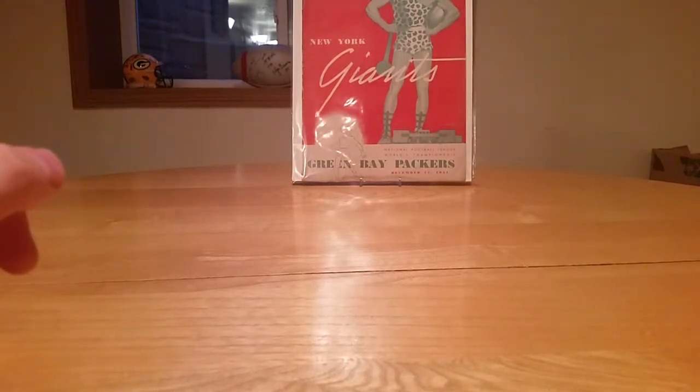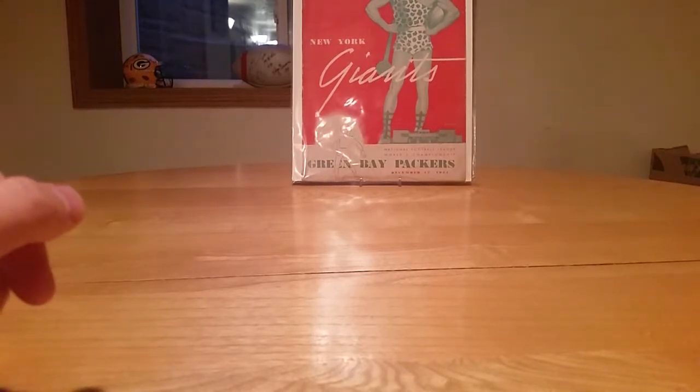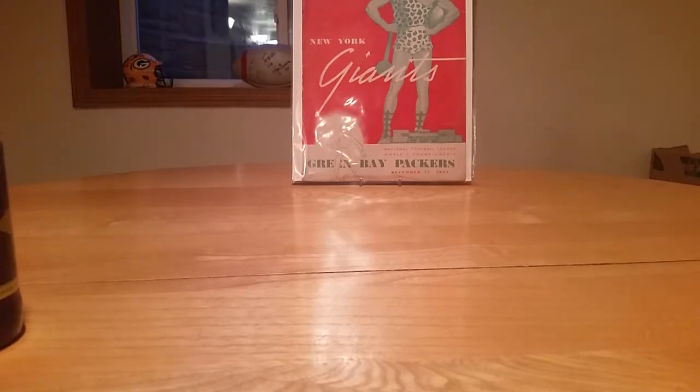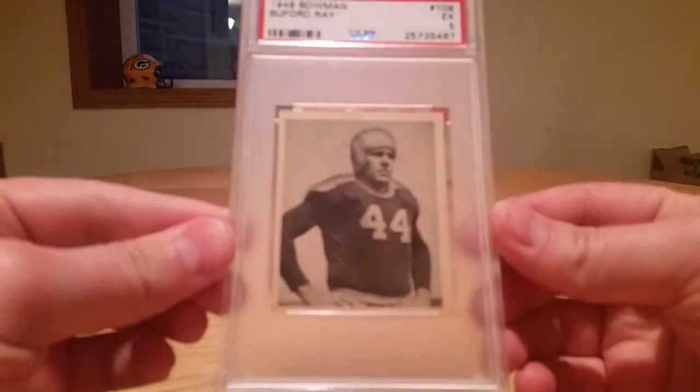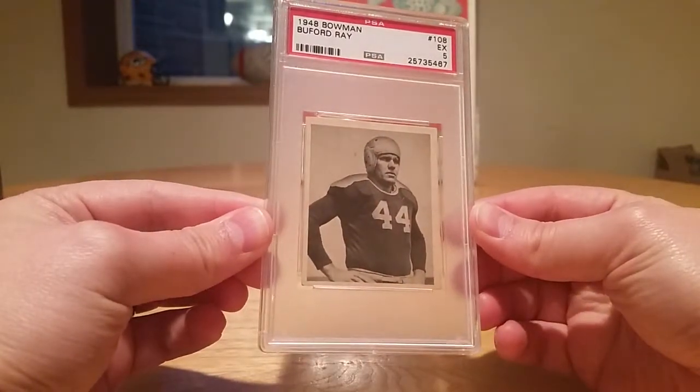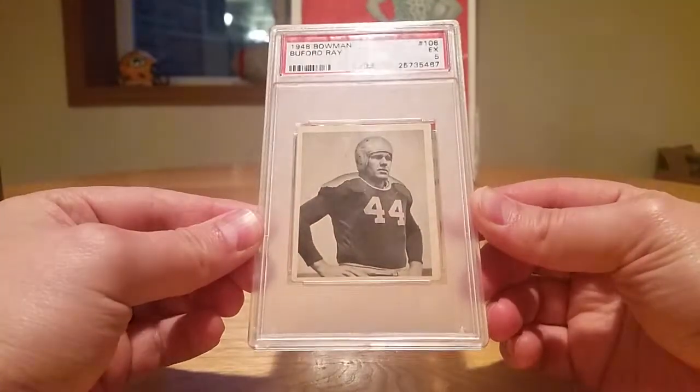Now as far as other cards that I got in, I just got the one in November so far, and that is Buford Ray. He is a guy that a lot of collectors know about. If you're a new card guy or a modern guy, you're not going to know much about Buford Ray, but if you're any kind of vintage collector, you know how difficult it is to get this card. So there was a PSA 5 that came up at auction on eBay, and I went ahead and grabbed it.